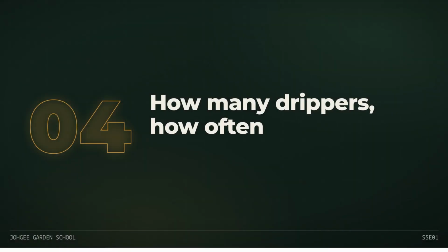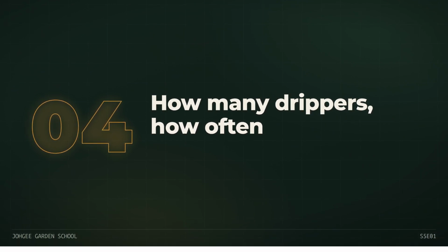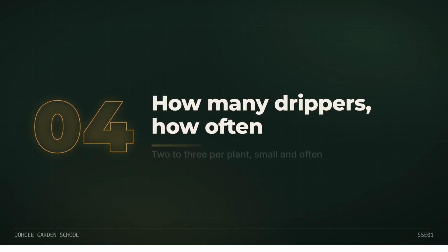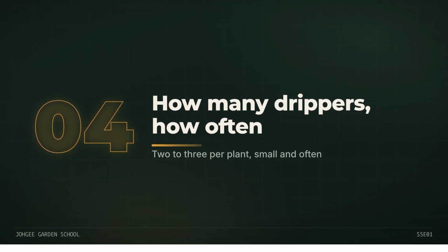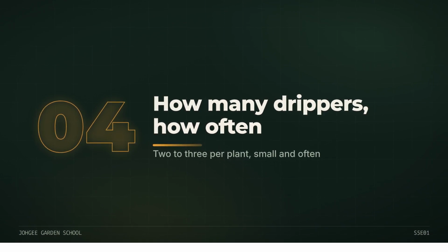So how do you actually keep it steady? Let us talk drippers and timing, because this is where steady is won or lost. First, wet the whole root zone, not one spot. A tomato throws its roots out in a wide ball, so one dribble down the stem leaves most of them dry. I run 2 drippers per plant, one either side, and a really thirsty plant in high summer gets a third. That way the whole ring of roots stays evenly damp, and the plant is never chasing water.